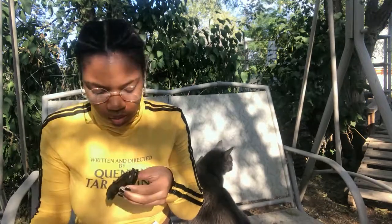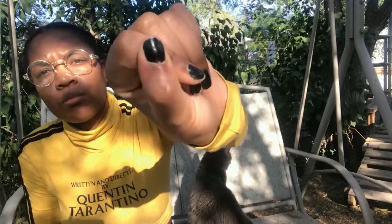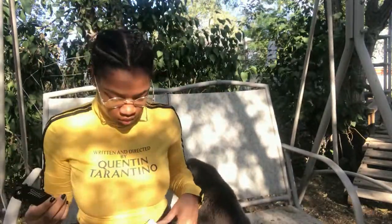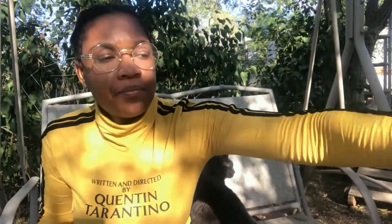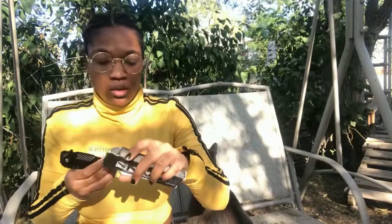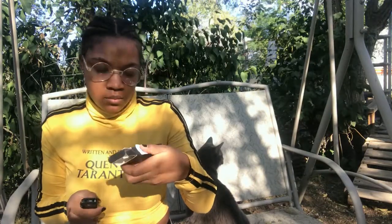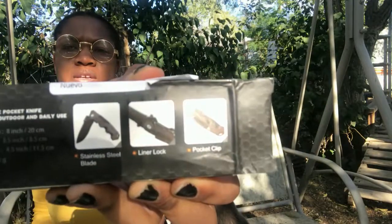My nail just broke, but that's okay. So this is my thumbnail now. It just kind of broke. But yeah, this is a really nice knife. You can get this off of Amazon too. It's not very expensive. But yeah, that's pretty much all I got. This is the good things about it. I don't know if you guys can see it because of the glare, but yeah. So that's about it.